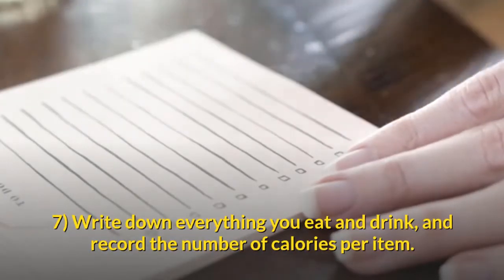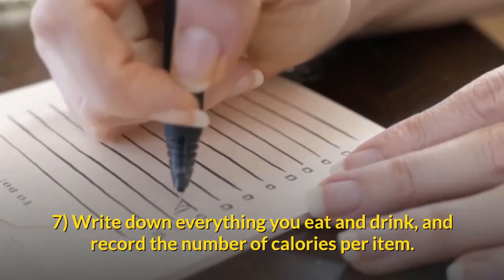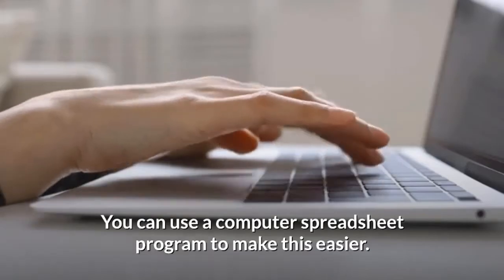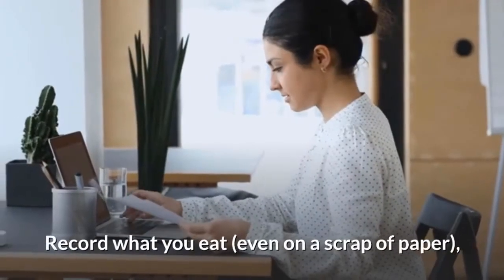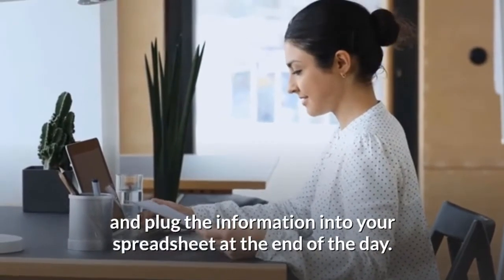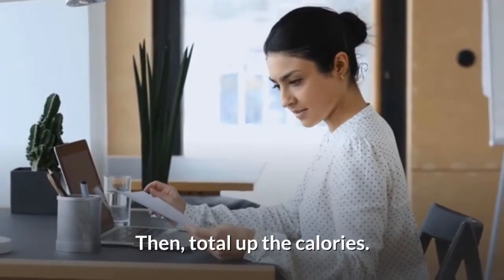7. Write down everything you eat and drink, and record the number of calories per item. You can use a computer spreadsheet program to make this easier. Record what you eat, even on a scrap of paper, and plug the information into your spreadsheet at the end of the day. Then, total up the calories.